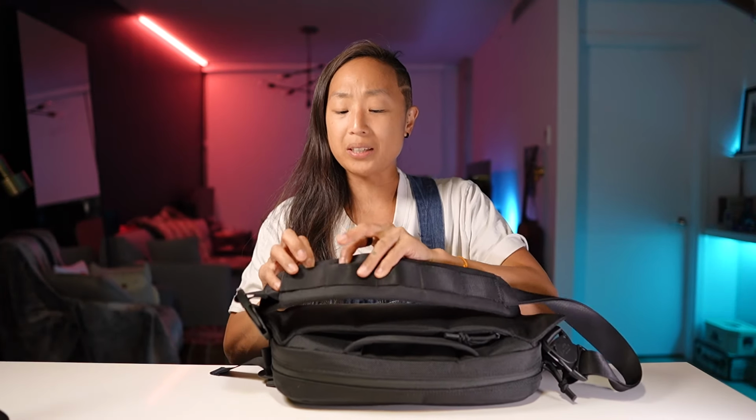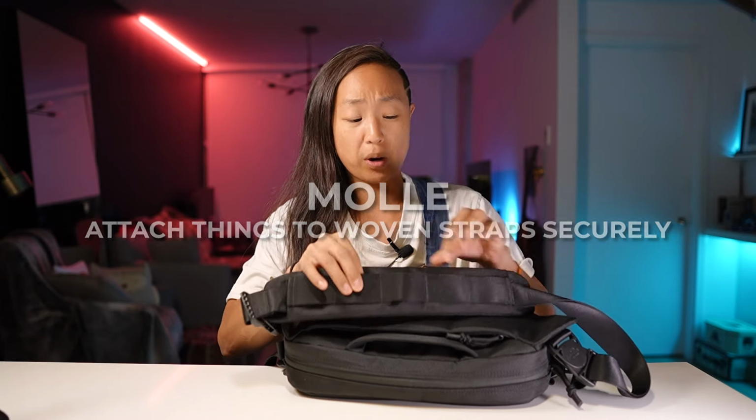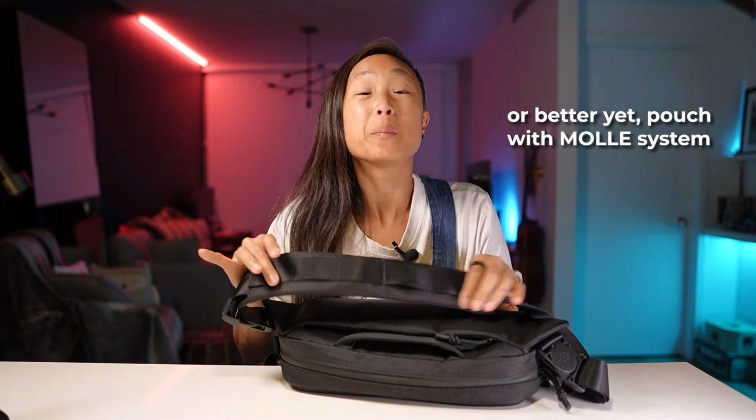There's also what I believe is a MOLLE strap, so you could throw on a bunch of other things in here, which is great. You could put a little light, you could put some sort of tool. You can attach a little pouch as well that has some sort of clip. So you can put a bag on your bag. Why not? I really like the material. It's thick, it feels like quality, it feels robust.